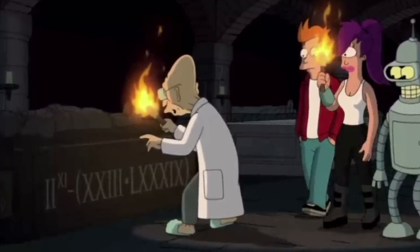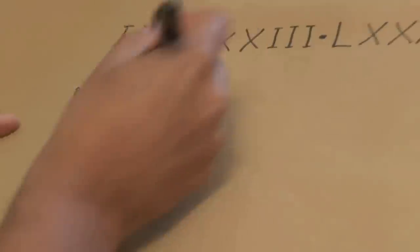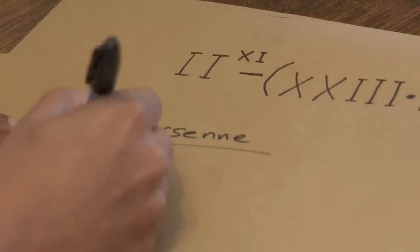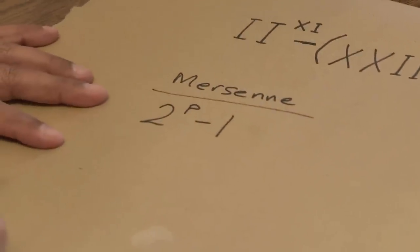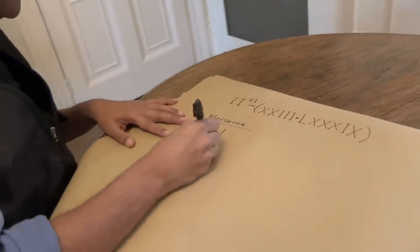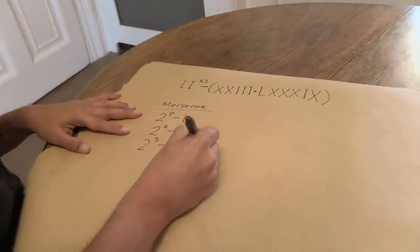And I'm sure Mersenne numbers have cropped up previously on Numberphile, but just to remind you, Father Mersenne was a Parisian monk who would correspond with lots of other mathematicians. And he came up with this number, which is of the form 2 to the power p minus 1, where p is prime. So let's put in some prime numbers. 2 to the power 2 minus 1 is 4 minus 1 is 3. Let's put in another prime number. 2 to the power 3 minus 1 is 8 minus 1 is 7.